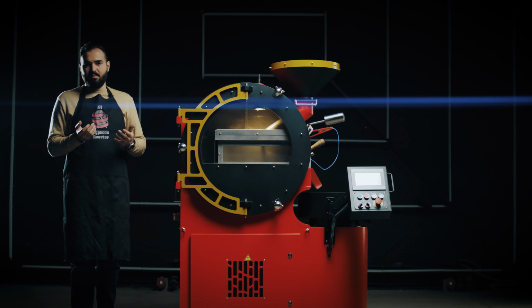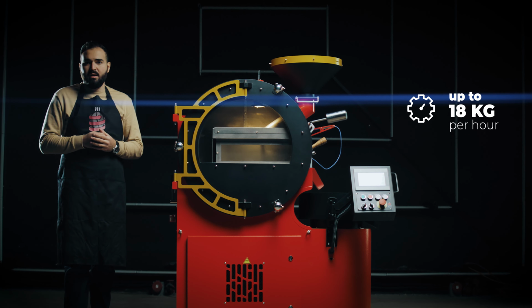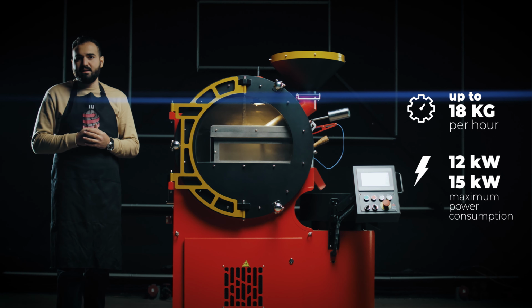Let's continue talking about the numbers. Capacity. As we have already mentioned, 18 kilograms per hour. Heating element's power, 12 kilowatts. Maximum power consumption, 15 kilowatts.